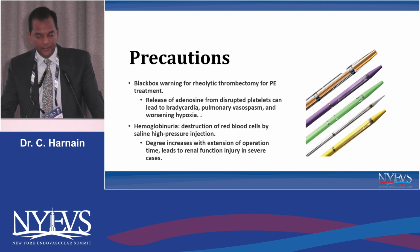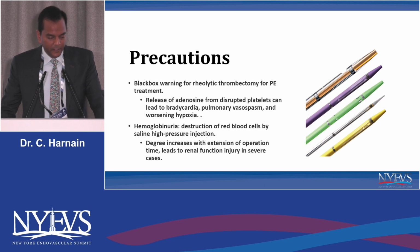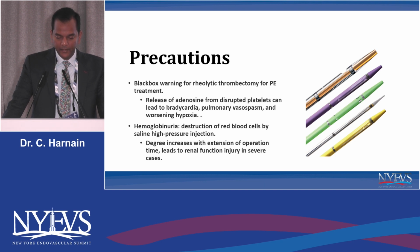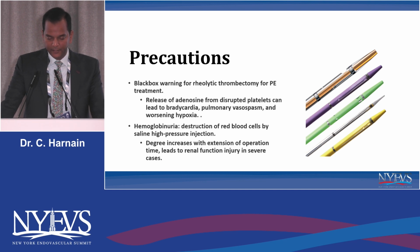There are a couple of precautions that you have to take into consideration when using Angiojet. There's a black box warning for rheolytic thrombectomy, which is what Angiojet does, for PE treatment. The release of adenosine from disrupted platelets can lead to bradycardia, pulmonary vasospasm, and worsening hypoxia. And then you can also get hemoglobinuria from the destruction of red blood cells by the high-pressure saline jets. The degree of this hemoglobinuria increases with the extension of operation time, and that leads to renal dysfunction. So you have to be careful of how much you're running the Angiojet through your veins, and be cognizant that the patient may have hemoglobinuria. The urine may be blood tinged at the end, and their CMP, BMP may be abnormal after the procedure.